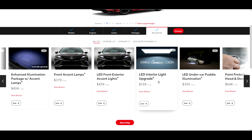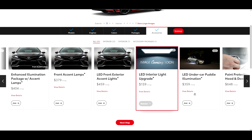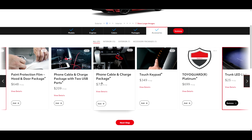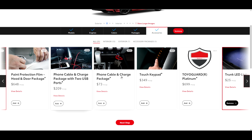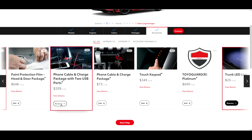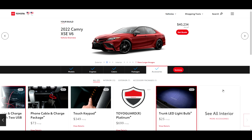Okay. LED interior light upgrade. Hey, we can get that. Can we get this? Yes, we can get that. Okay, very nice. So, we have a very illuminated car, by the way. Phone cable and charger package with two USB ports. Phone cable, so we'll add that on there. Thank you. And that is it. And this thing rounds out at $40,234.